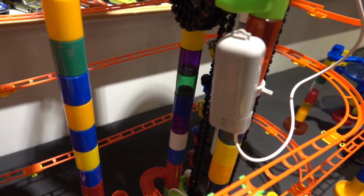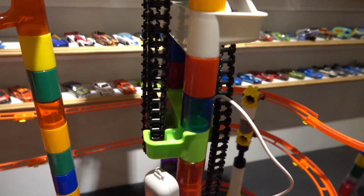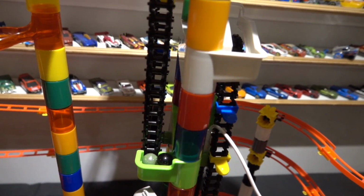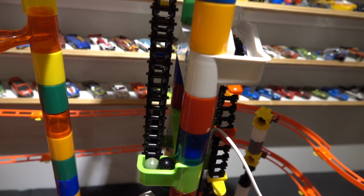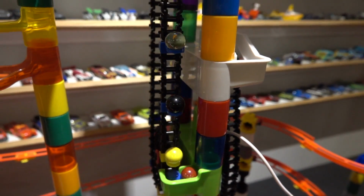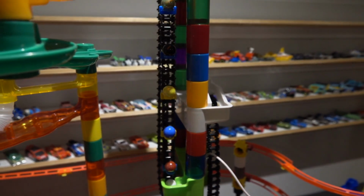And from what I've seen so far, Space Black appears to be the most consistent. I've mostly seen him in the top two. So far, that gives him the best chance of winning, if he can keep it up. There they go, up, up, and away.